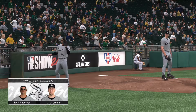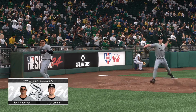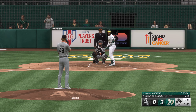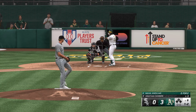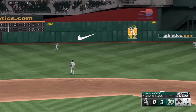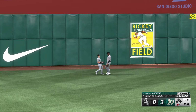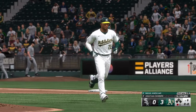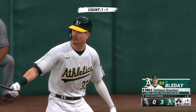Strike two. Movement in the bullpen. Number 60, the young right-hander up and throwing. Crochet, the lefty, warming up as well. Now a high fly ball out to left center. Benintendi ranging after it. Puts it away for the out. Now batting, the center fielder, J.J. Bleday.